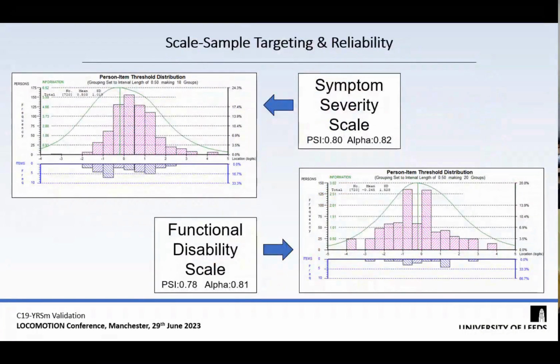In terms of the targeting, so targeting is how well aligned the scale is to where the people are that we're trying to measure. So what you should essentially see here is like a mirror image of one and another, and we can see that in both cases here, these are pretty good. So the top of the scale is where the pinky graph is where the people are, and the blue graph below the x-axis is where the actual measurement points are. These align pretty well with both the symptom severity scale and the functional disability scale.